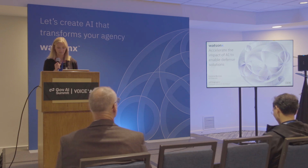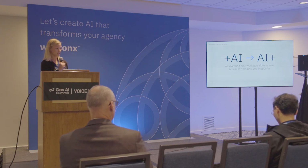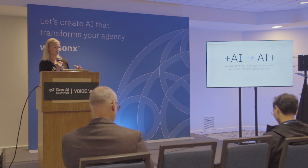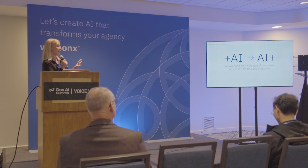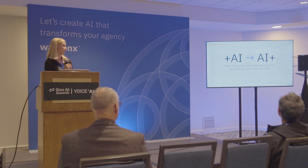So he'll be able to demonstrate some really exciting things that are made possible when you have a platform like Watsonx in place. So I wanted to take some time just framing the discussion around AI and the inception of Watsonx and what has driven the product to be where it is at today. And that reflects the shift in the AI space that we've observed over the past couple of years.